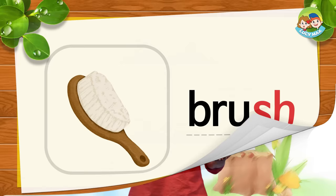This is a ring. R, i, and ng together is ring. Ri, ng, ring. It's your turn. Where do you put a ring? Yes, we put a ring on a finger.